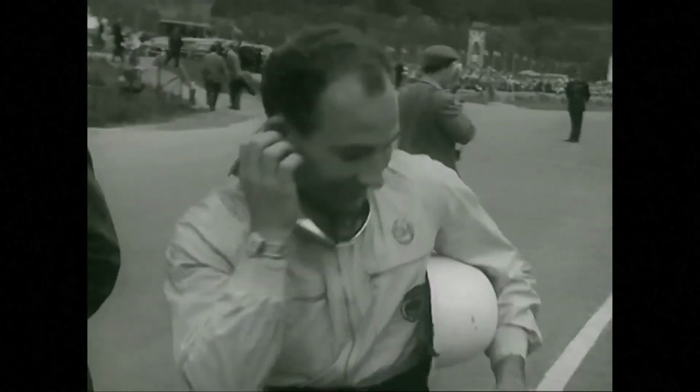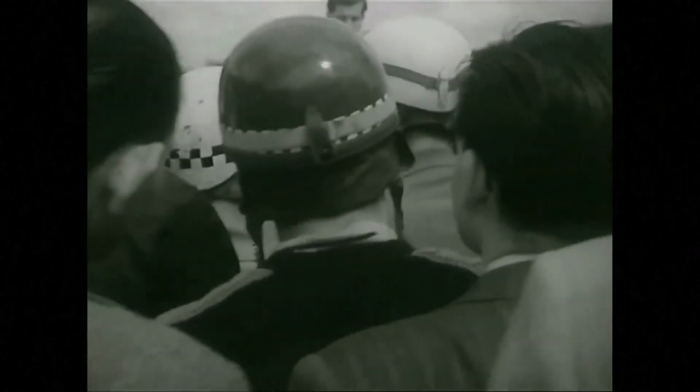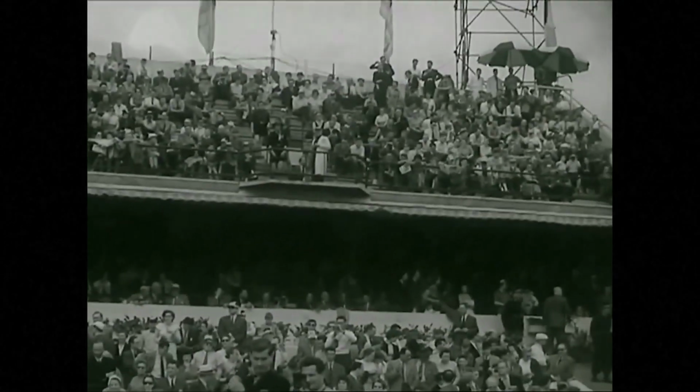The moment is near. The drivers walk out to the grid. By tradition, the briefing is on the track itself. Rennie Bakham, president of the sporting committee of the RAC of Belgium, addresses the drivers. "5 minutes to go."